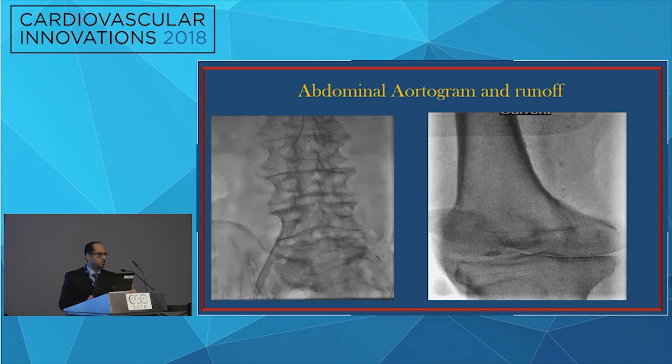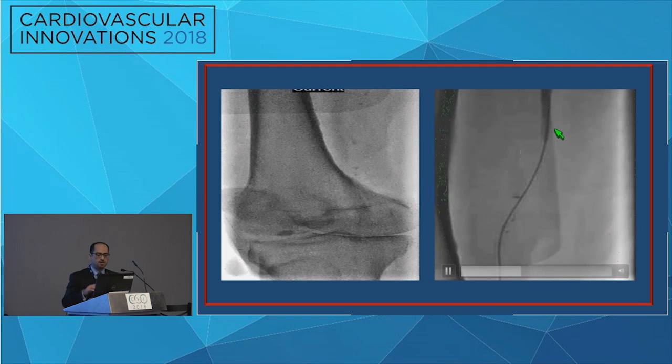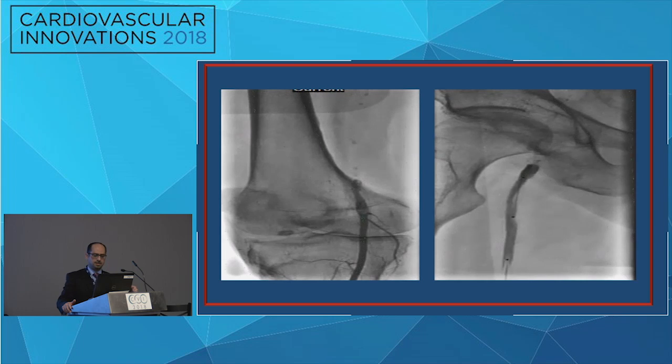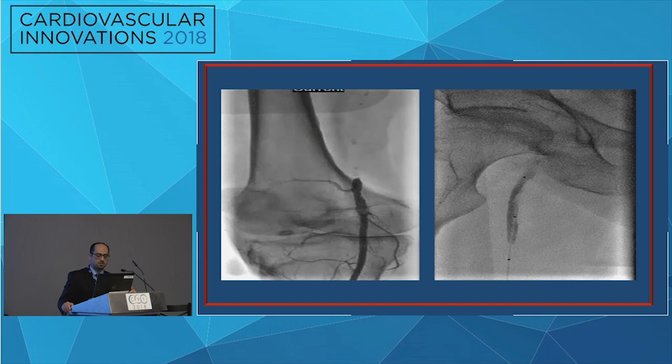Initially I placed a 4/5 French slender sheath, then advanced a glide wire advantage and an over-the-wire catheter. I believe it was Trailblazer at that time. So I tried to intervene from below, advancing it all the way up to the common femoral. This is the Trailblazer, but nothing would pass beyond this point. The CTO, I ballooned it at that point and tried using a stiff glide catheter, trying to penetrate that gap in the common femoral without any success.